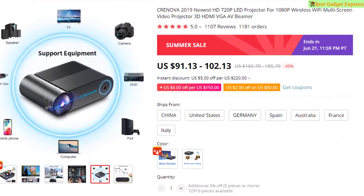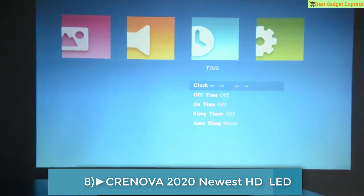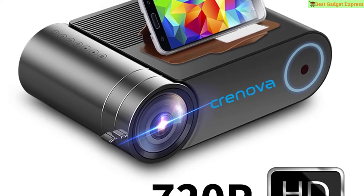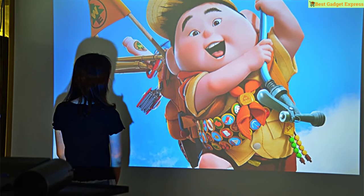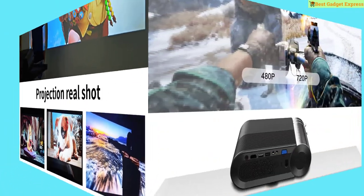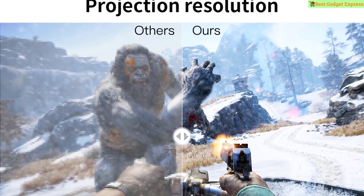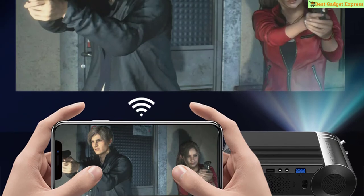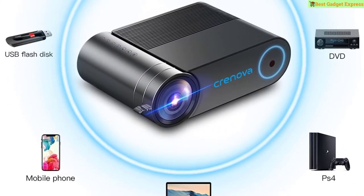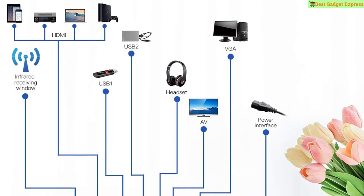Number 8, Crenova 2019 newest HD 720p LED projector for 1080p wireless Wi-Fi multi-screen video projector 3D HDMI VGA AV beamer. Features of this product: brand name Crenova, keystone correction manual type, EU plug type, US plug type, UK plug, screen scale 4:3/16:9, power 84W, zoom x2.1, 280 ANSI lumens home theater projector, projection technology LCD system, multimedia system, optical resolution 1280x720, brightness 2800 lumens, model number YG420.